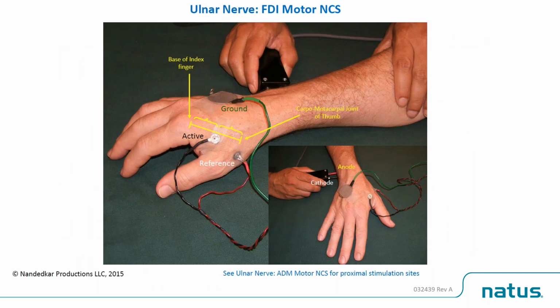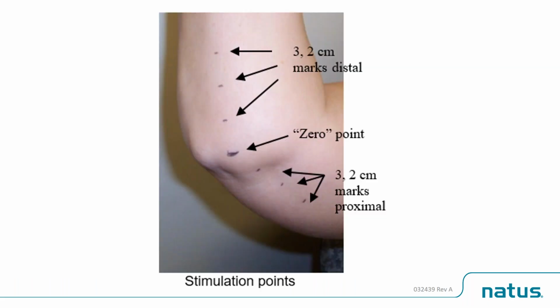And here's the FDI. So here we're measuring the ulnar nerve, and the stimulation sites are the same place as they were when we did the ADM over on the medial side. But here we just move our electrodes over and we measure. That way we're looking at that deep ulnar branch as well. And that's a good picture of that.